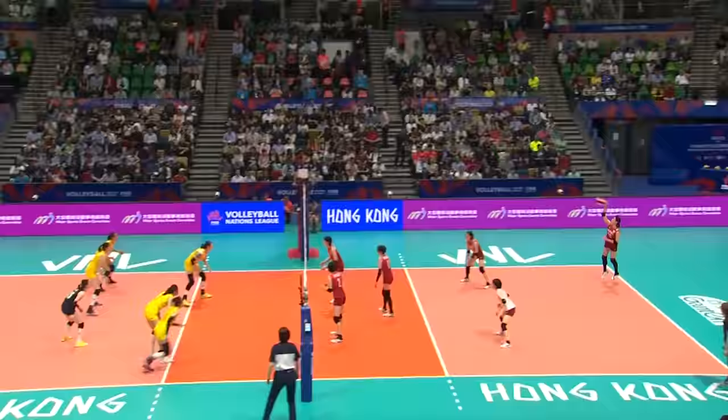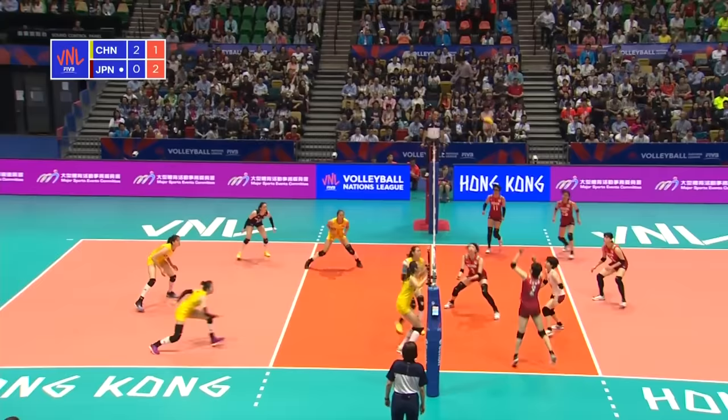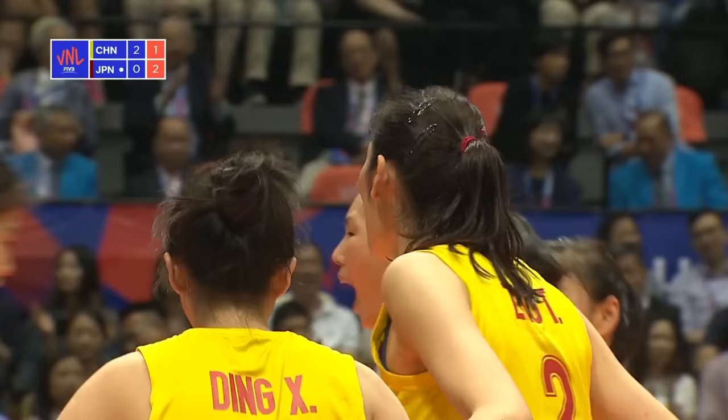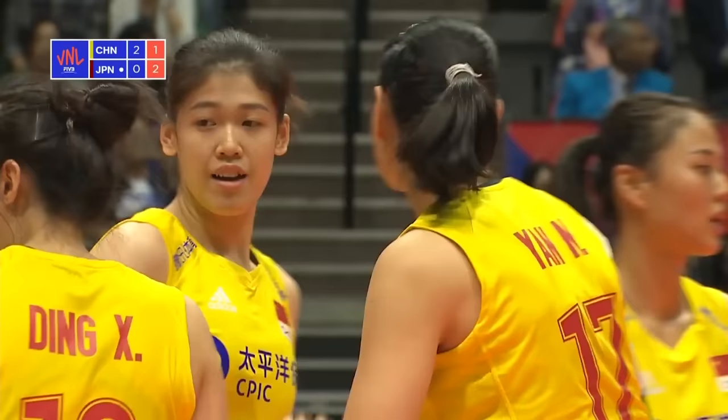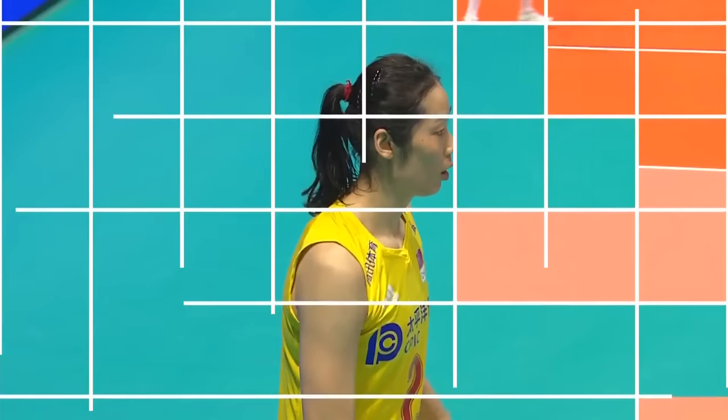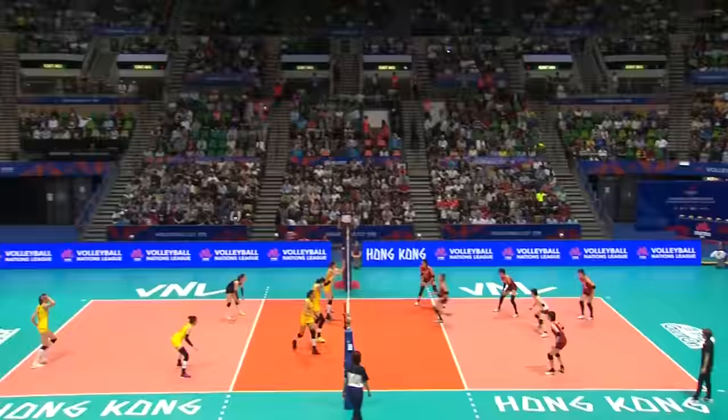Fizzing set from Ding, but Japan wise to it. China, though, have control of the ball again. Nice shot. That's real quality. Taking the ball high, not overhitting it, just hitting it hard and deep. And another player on court for Japan to have to deal with. This is Juting, the captain, putting the ball away. But not great news for Japan, because the number 12 has now come out onto court. Li Yingying, best scorer on the VNL for China last year.